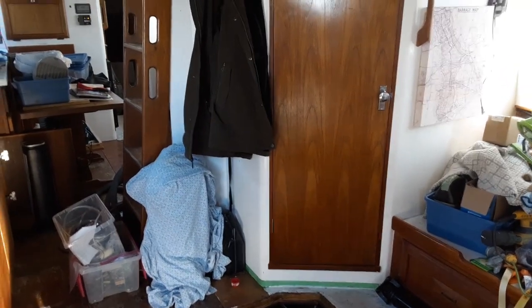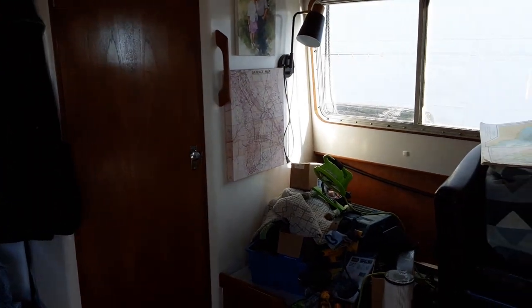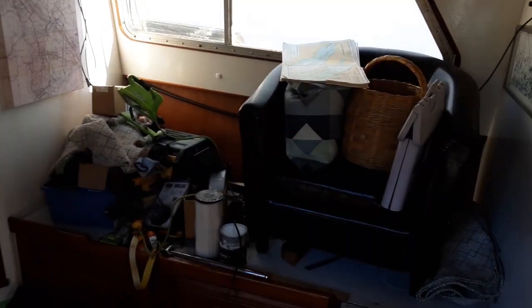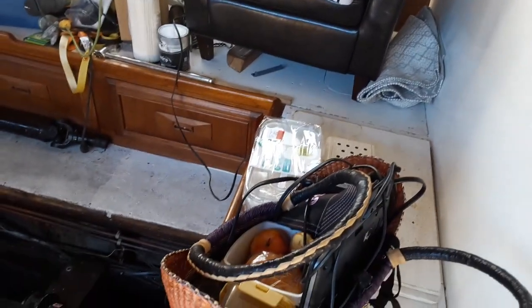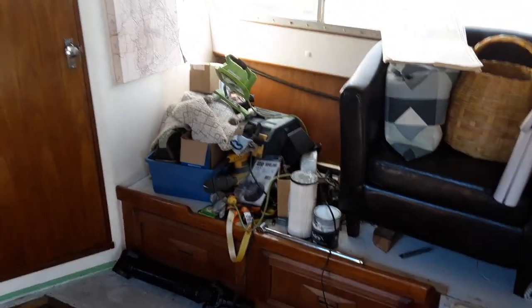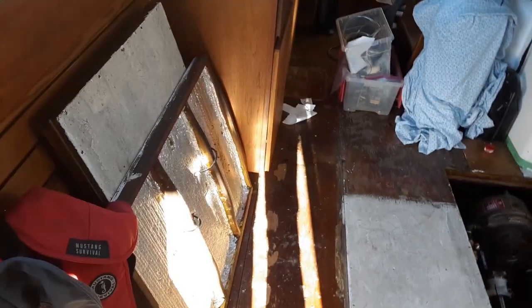Wow, I got my work cut out for me today. Let's take a look around. So it seems that every time we get one project done, I do a quick cleanup, and then another project opens up, and this happens again. And it's just the way it is because of the limited space we have on the boat.